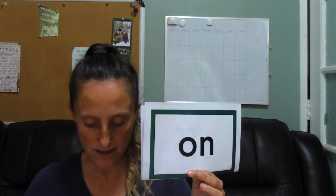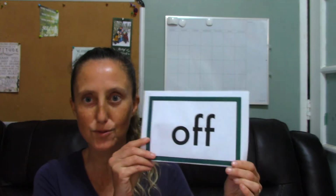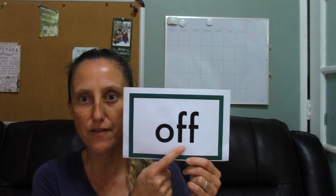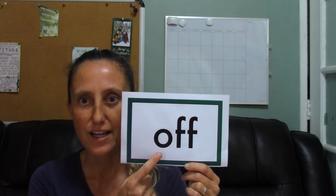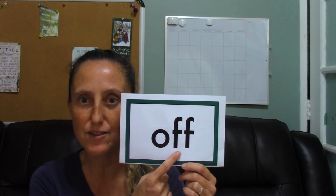And here is the other word that goes with it. It is the word... What is it? Off, right? Off. It's kind of funny, it has 2 F's, right? It doesn't say "off," it's just off, but for some reason we've decided to put 2 F's.